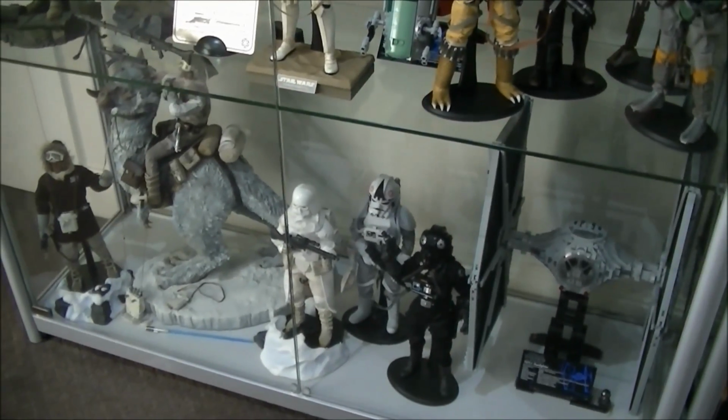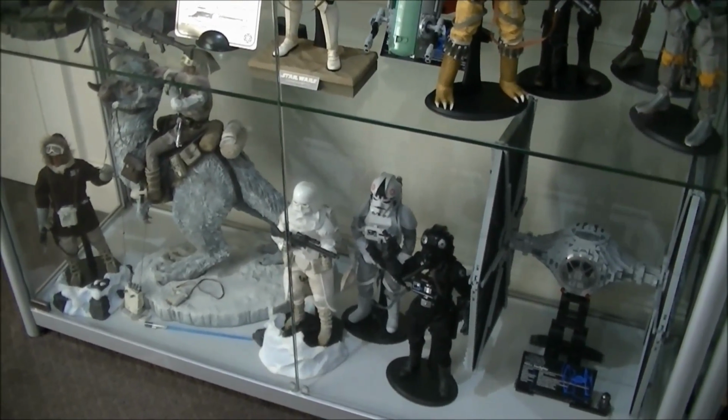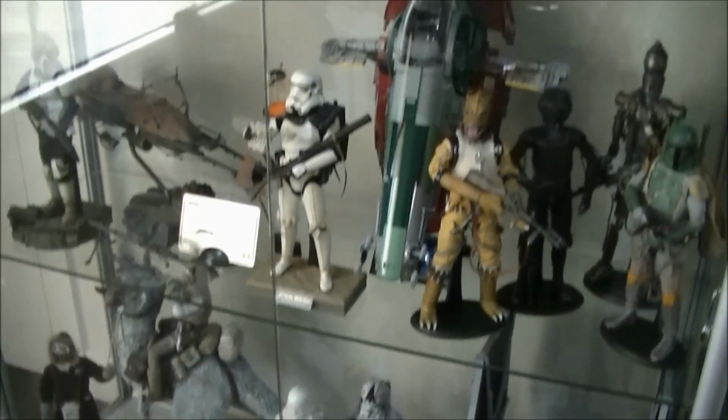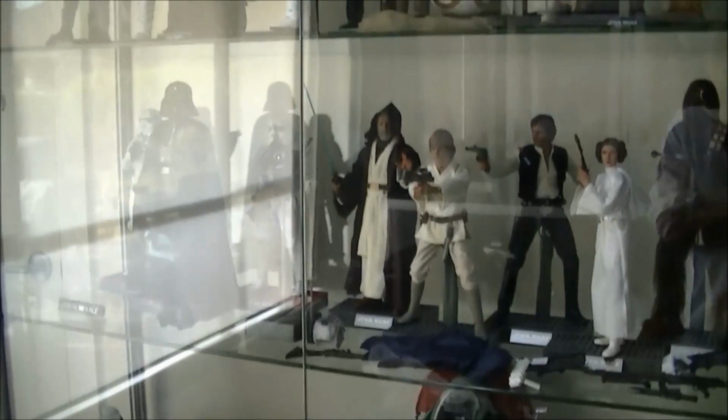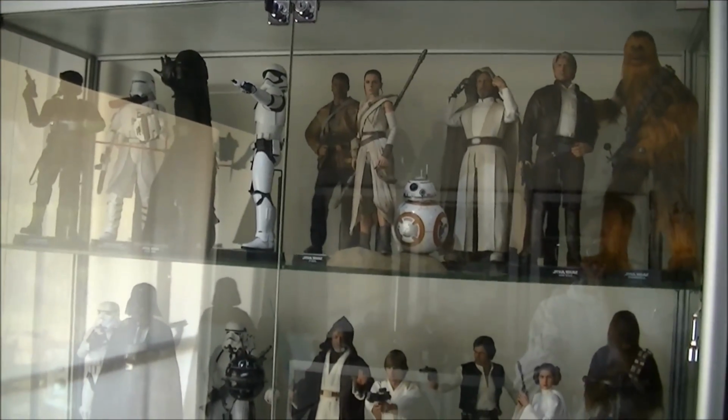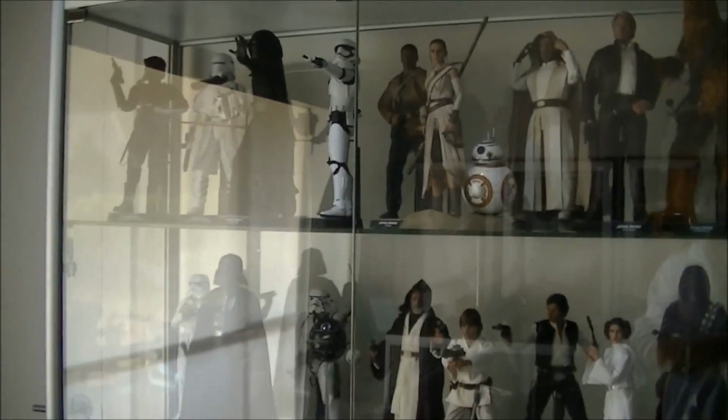I still don't have the Hot Toy Snowtrooper, and we'll probably give that a miss. And I'll probably give the Death Star Gunner a miss as well. I'm definitely waiting for the Death Star Trooper announcement. I do have a few things pre-ordered for 2018, but not in the next 3 months. So that's pretty much it from the Star Wars front.